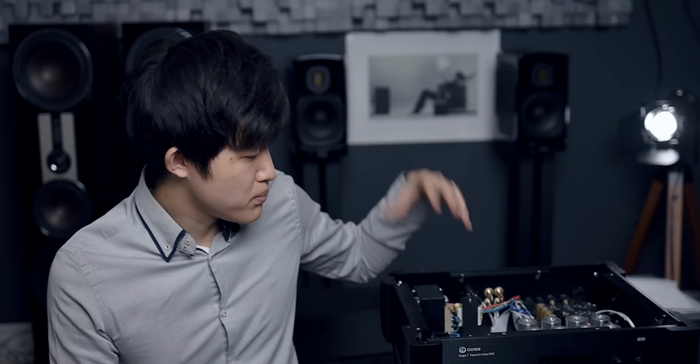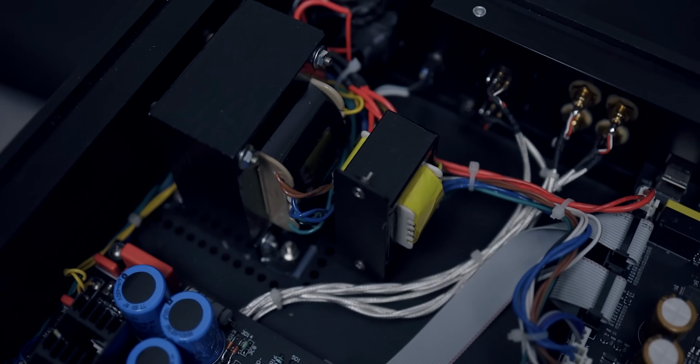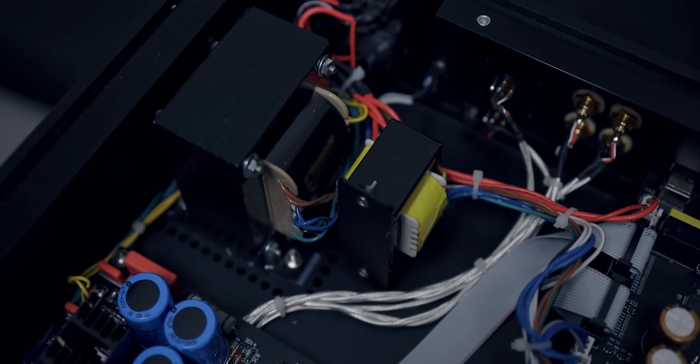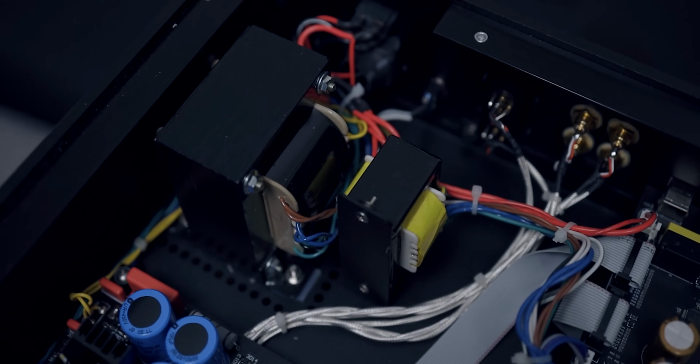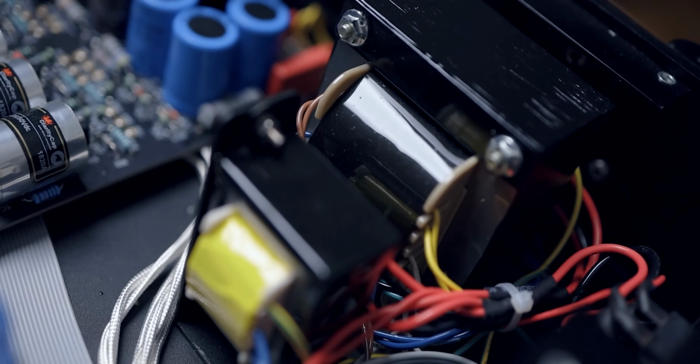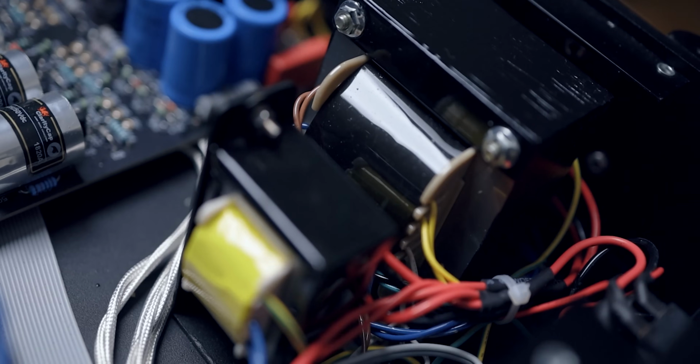Now, the third important thing in a DAC design is the power supply. Here, the power supply is relatively okay. I mean, it's adequate for a DAC. But of course, it is nothing like the Denafrips or insane separate power supply or anything like that. It is just adequate in my opinion, and for a tube DAC, this is very normal. And they are using pretty high quality EL transformers.